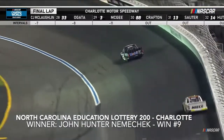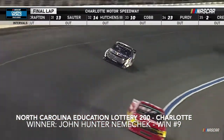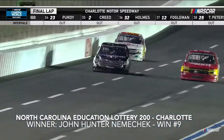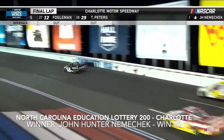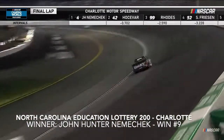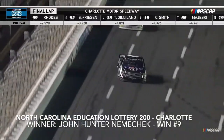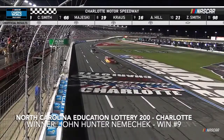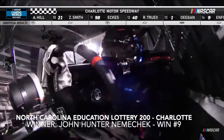The final lap for John Hunter Nemechek. Carson Hocevar in his shadow. But something's going to have to go wrong for Nemechek if Hocevar is going to catch him. He's closing, Vince. He is indeed, but Nemechek still with a little bit of a gap. Under 4/10. Wow. John Hunter Nemechek is going to hold off Carson Hocevar, and Nemechek wins for the third time this season. Thank you. Fast truck. I really appreciate that, guys. Thank you. This is our baby right here.